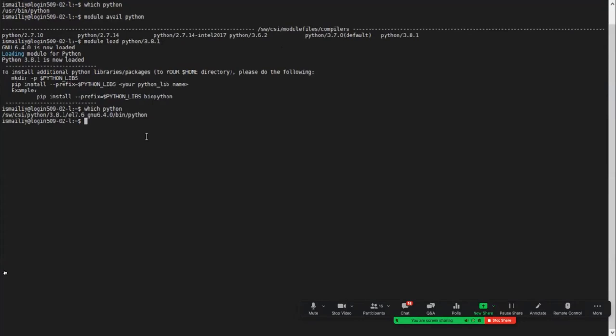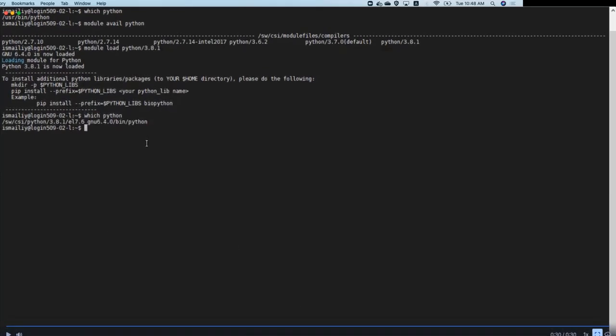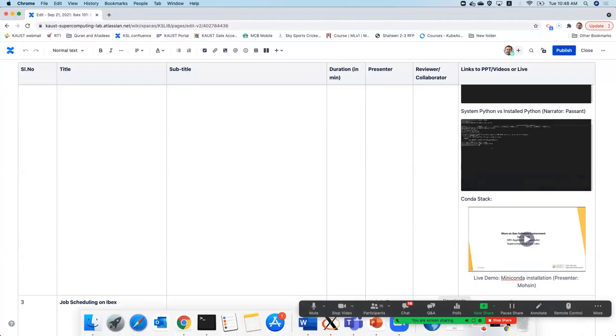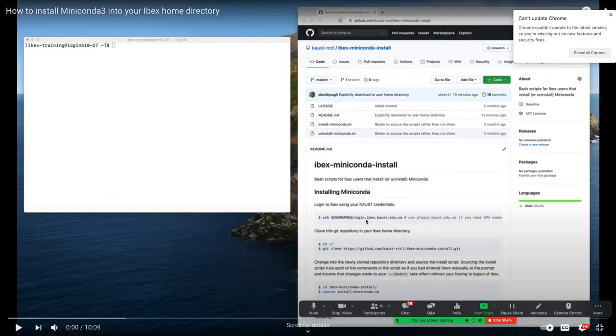Also, if you're using a Conda environment, as that's the next presentation, you can do the same, because Conda installs may install Python 2. So with which python you can verify which installation you're using, and it's very important and may lead to problems if it's not well set.